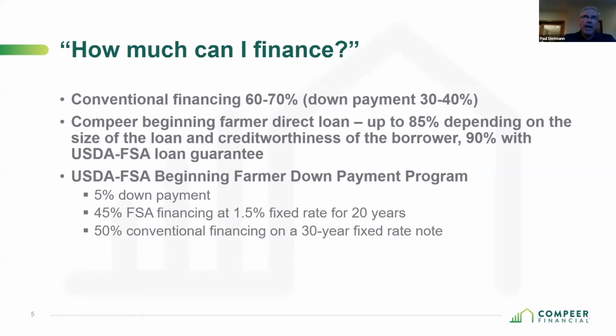This program, though, you have to have at least 2 or 3 years of farming experience and not more than 10. And you have to be able to show that you've had some farm management experience, so you've actually managed aspects of a farm operation. That's a little bit of a hurdle that you have to jump to get into this program, but I use the program a lot. I love working with FSA. They're easy to work with, at least here in Wisconsin, and the program is just fantastic.